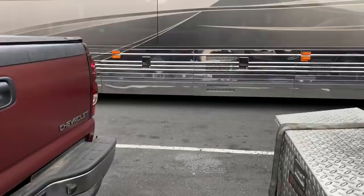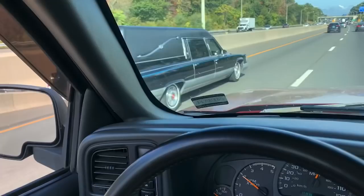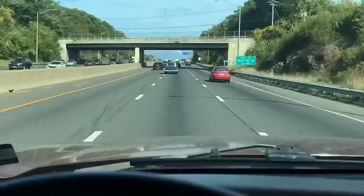Florida coach. Is he coming? Yeah. Got your hands in the back. I didn't see that earlier. What do you do? Just bombing by in that thing. Little Brougham on Brougham action.